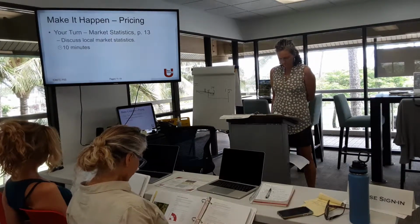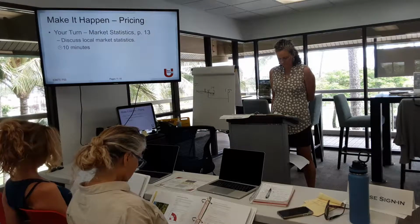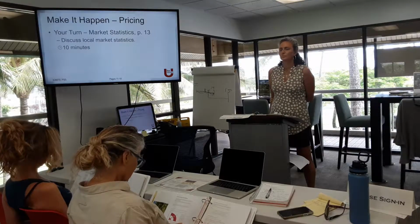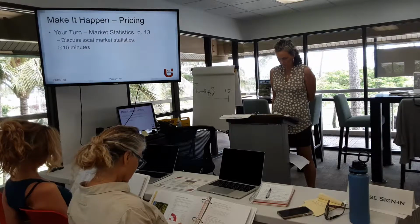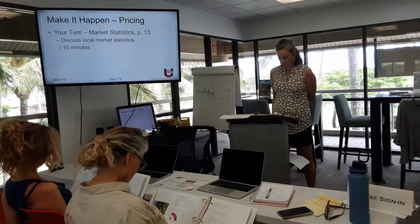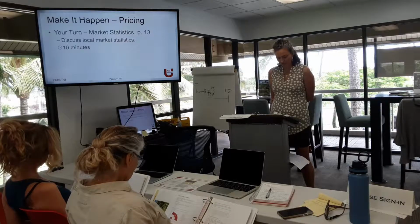The percentage of buyers who will look at a property increases and decreases in direct proportion to the property's price compared to market value. Pricing above the market does not get you showings. Pricing at or just below the market does. Yes, very true. You guys understand that graph?